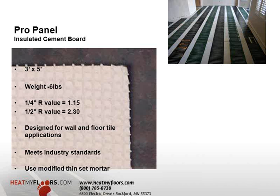So basically it meets the industry standards as a typical cement board. Much lighter, so lugging this up a flight of stairs is easier than hauling those heavy cement backer units that are out there. But you basically would bond it to the floor using a modified thin set mortar. So you just trowel it in and use your 1/4 inch notch trowel, bond that to the floor, and then your element is set on top. And we'll show you more on that as we get to the tile section of this presentation.